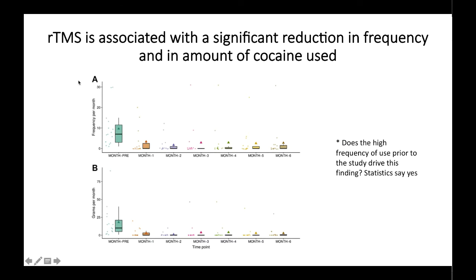And lastly, as I mentioned, they also discussed how they were using urine samples to not subjectively understand if the subjects in the study were continuing to use cocaine and how the stimulation was actually affecting their taking habits. And what they found is that there is an association with a significant reduction in frequency and amount of cocaine used. And again, that is by subject self-report. And within the urine tests, a lot of subjects were still testing positive.